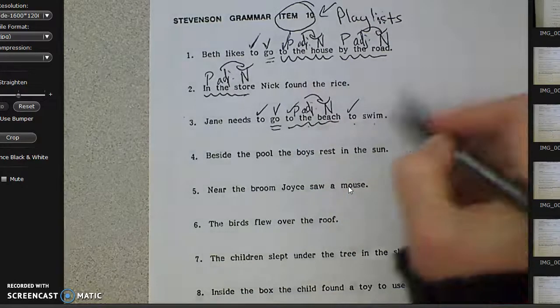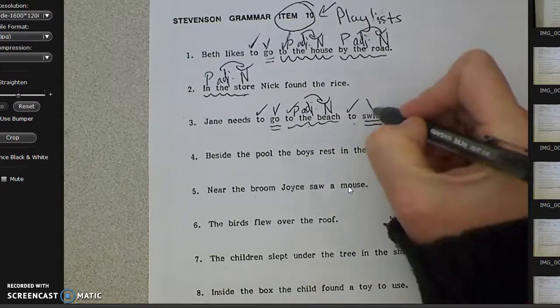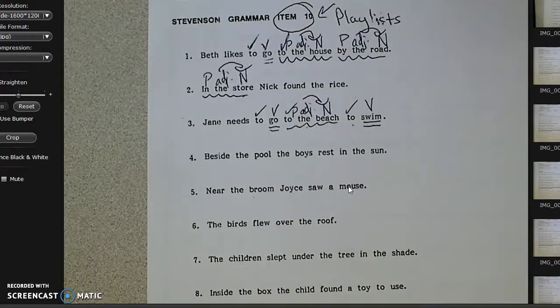To swim. Swim is a verb. It is something that you do. Okay, and then all we have left is Jane needs. Neither of those are prepositions.